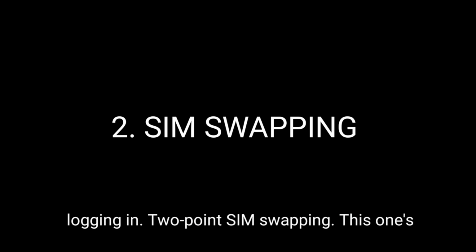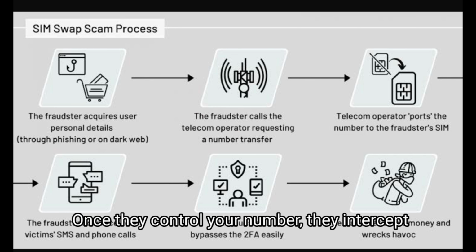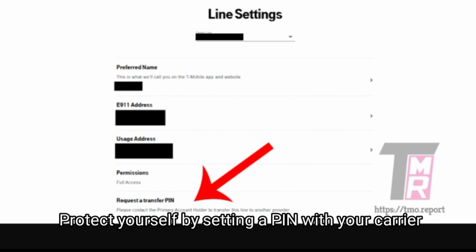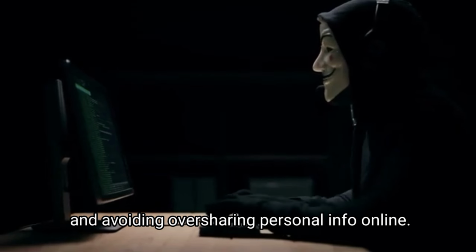2. SIM swapping. This one's terrifying. Hackers trick your phone carrier into transferring your number to their SIM card. Once they control your number, they intercept your 2FA texts or calls. This is how celebs and crypto investors get hacked. Protect yourself by setting a PIN with your carrier and avoiding oversharing personal info online.